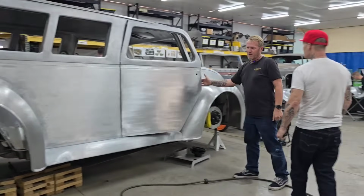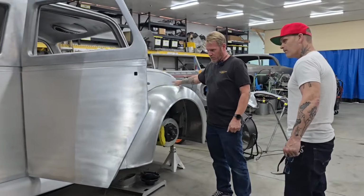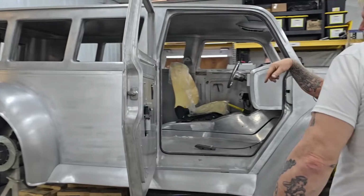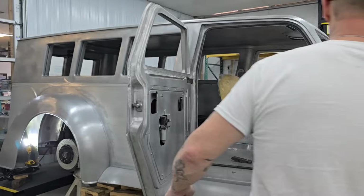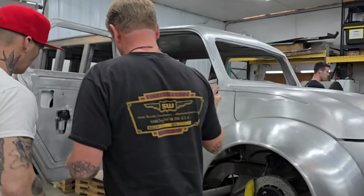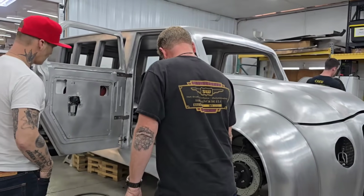It's built like a modern car, so it's got a crumple zone in there. It's got side impact beams. It's got double door seals. Electric steering, electric tilt, electric brakes, all aluminum. We designed a Roadster Shop chassis, and Roadster Shop built it.